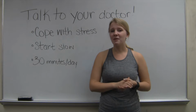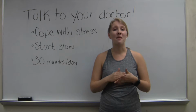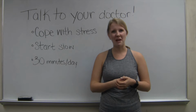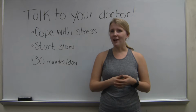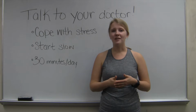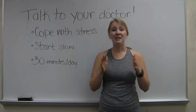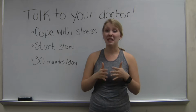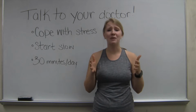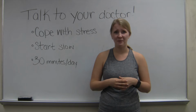If you're just starting to be physically active now, it's important to start slowly and increase your amount gradually over time. Be patient with yourself. Moderate intensity exercise, 30 minutes per day is what's recommended. This means you're working hard enough to raise your heart rate and sweat a little bit. Now, I know this sounds overwhelming at first, but keep in mind you can split this up into 3 10-minute sessions throughout the day whenever it works into your schedule.